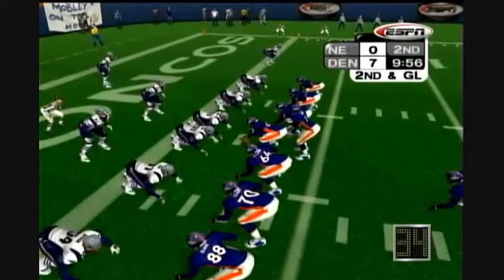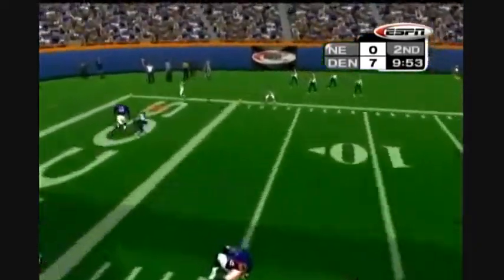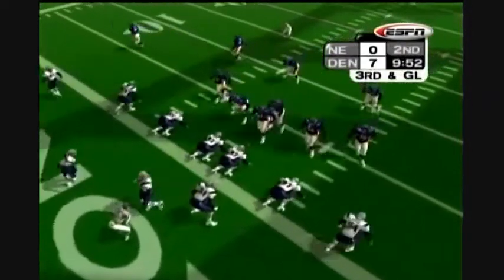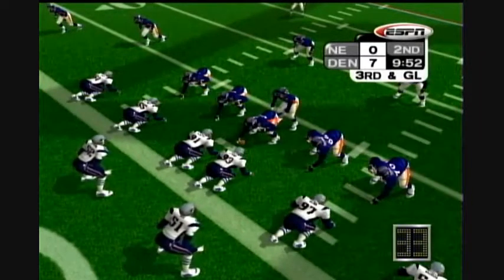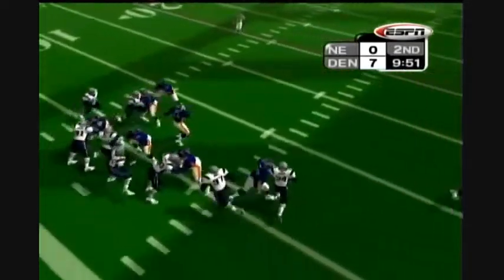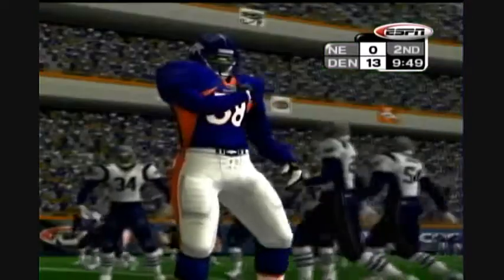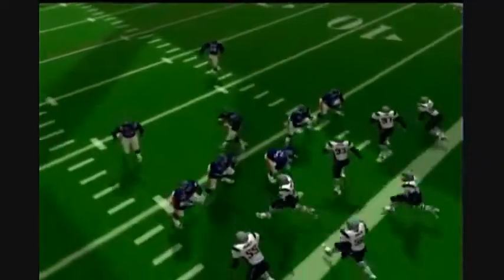Set. Cut. Hand off. No, it's a pass. Third and goal at the 2-yard line. The defense brings in the big guy. Greasy, quick drop. He's in for the touchdown. A 2-yard pass for the touchdown. When everything is clicking, this is the type of thing this offense is capable of.